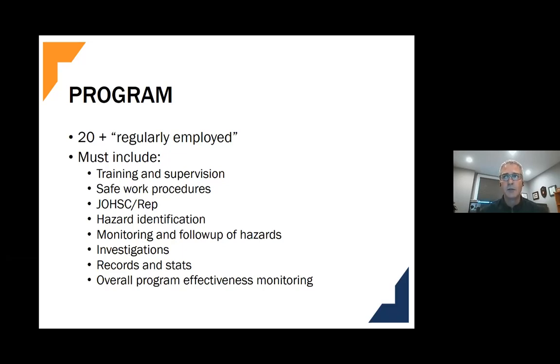We're obligated to investigate any incidents that do occur within our workplace, and again, with the intent of prevention of reoccurrence. That's the goal. The goal is to prevent reoccurrence. It's not to find fault, it's to prevent reoccurrence.